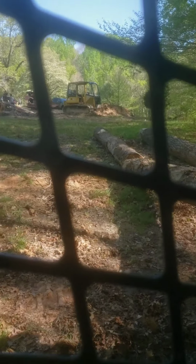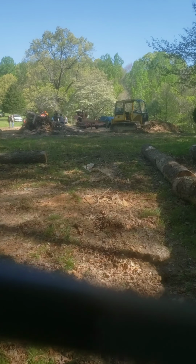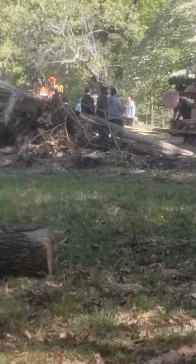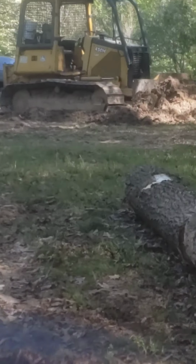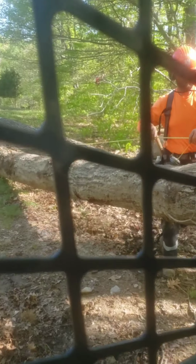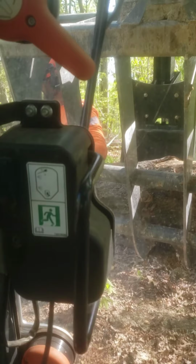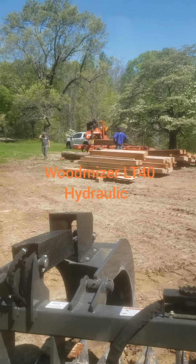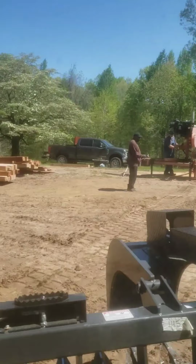We've got to get the sawmill started over there. One mill, and the other mill's back behind that brush pile there. So we're doing pretty good right now. Everything's going good about cutting them up and making some lumber. We got both mills going here.